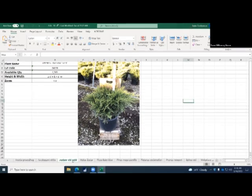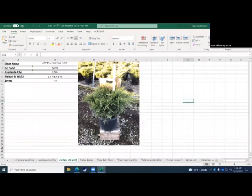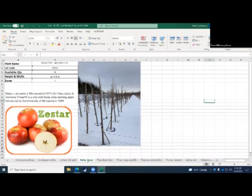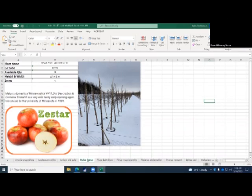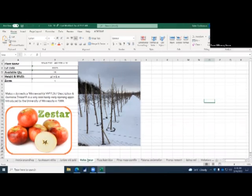Fruit tree, so Malus Zester. This is one that probably not a lot of people know. We do have some availability on it. There it is. We're wiped out on fruit pretty much. You guys have sold everything we have, but we still have these. It's a cross through Minnesota, so it's got some fantastic hardiness qualities to it. Very tough.